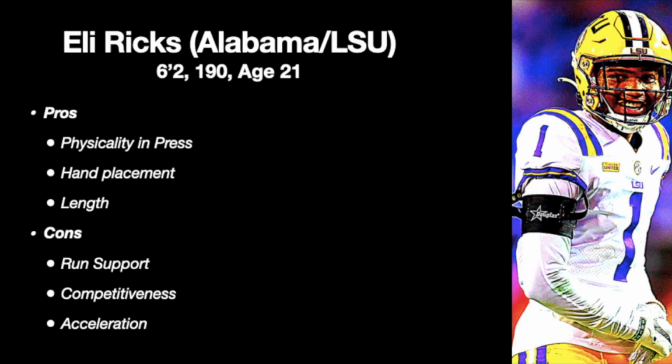Acceleration, I kind of want to get into speed. Now the combine is this week, so we're going to get a number on a lot of these guys. But that is something that I picked up on film. Right now, let's get into it though.